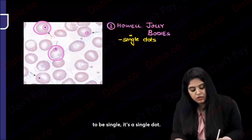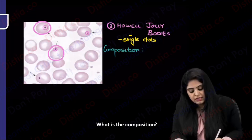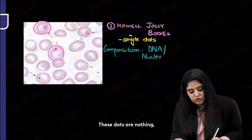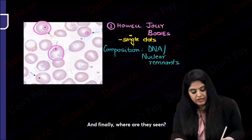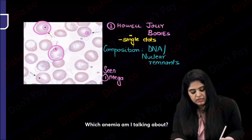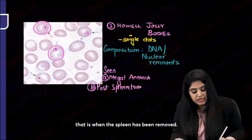It's a single dot. Your next question will be, what is it composed of? What is the composition? These dots are nothing but DNA or nuclear remnants. And finally, where are they seen? Which anemia am I talking about? They are seen in megaloblastic anemia. But what is the next question? Where else do you see them? They are seen in a case of post-splenectomy, that is when the spleen has been removed.